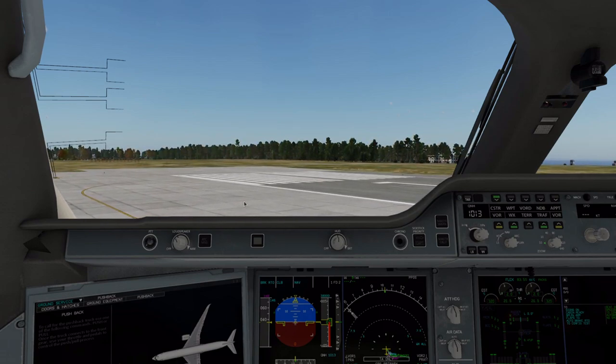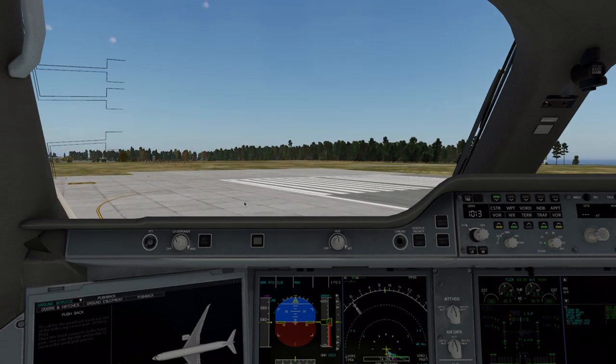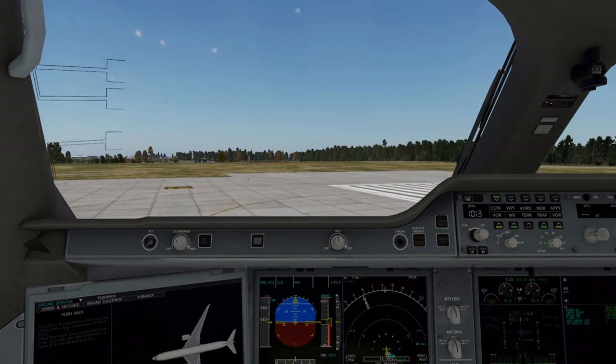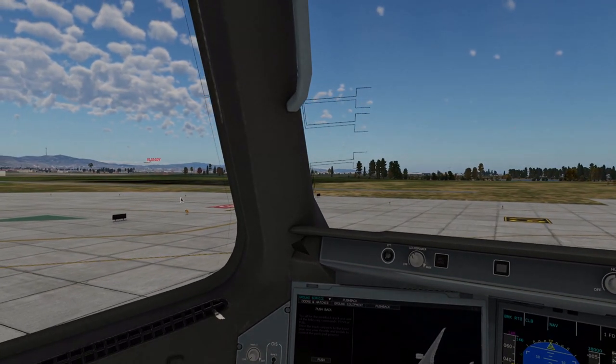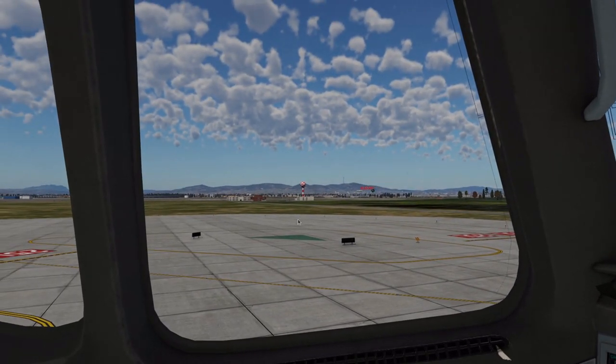Even smaller airports, my local airport, you may be able to tell from the accent, is Newcastle Airport, and they have one of these holding points at the end of the Delta taxiway just before you get onto runway 25. Let's just pause here, see what kind of a landing this guy does.